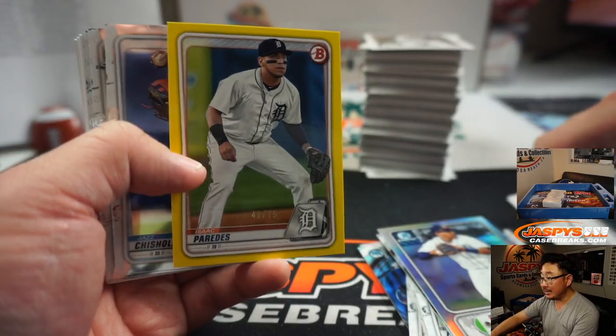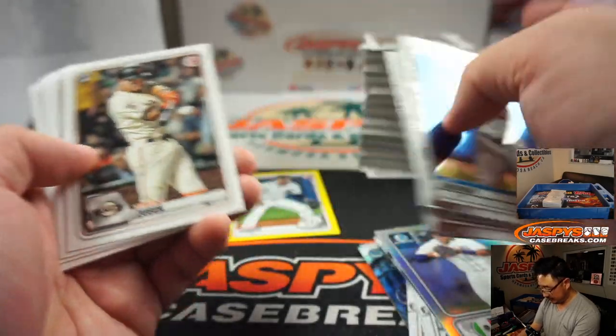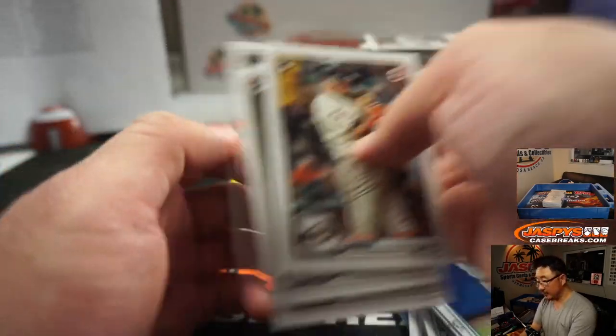We got a yellow Isaac Paredes to 75. That'll be for the Tigers.